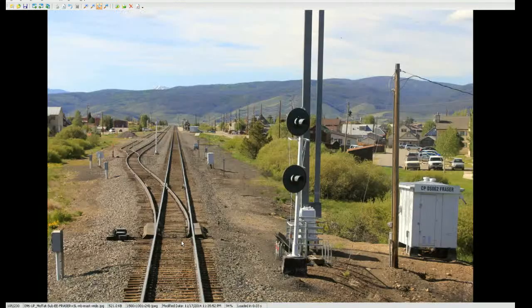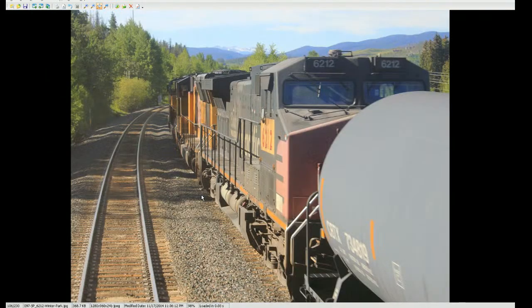Here we are coming out of Frasier. In this case you see searchlights, but again, these have been replaced. And these are DRGW ones with the concrete bases painted black. In 2012, yes, if this is 2012, they still had a number of Southern Pacific painted GE units rolling around.